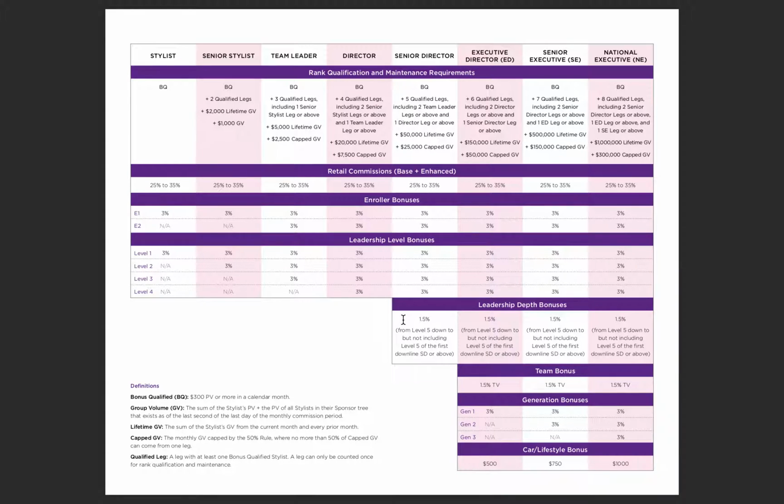So wait a minute. It does not include her level 5. So if she's my level 8, then I'm earning down to her 4th level, not including her level 5. So that's level 9, 10, 11, and 12 for me. So if my level 8 is a senior director, I'm earning 1.5% through level 12. Sorry, I made that overly complicated because mental math and fence posts.